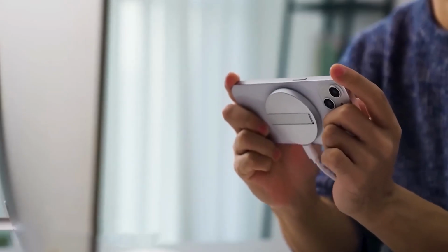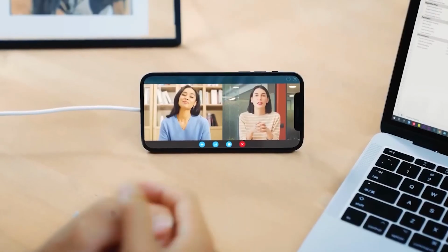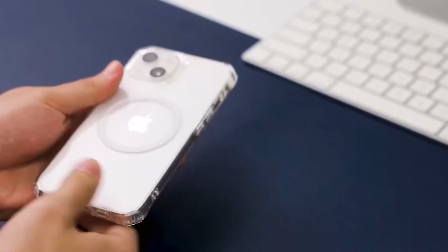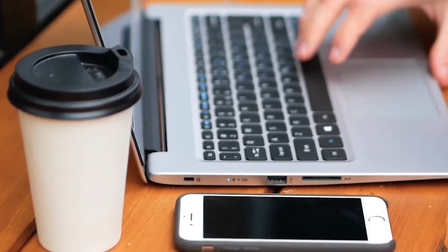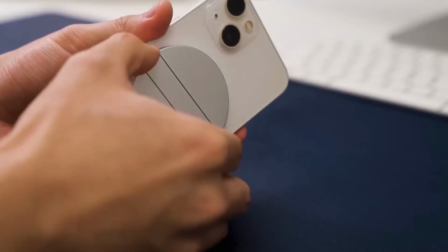But wait, there's more. The ESR Halolock kickstand doubles as a wireless charging stand and magnetic kickstand, allowing hands-free viewing in portrait or landscape mode. It's the perfect blend of style and utility, offering convenience and versatility at a fraction of the cost of the original MagSafe.